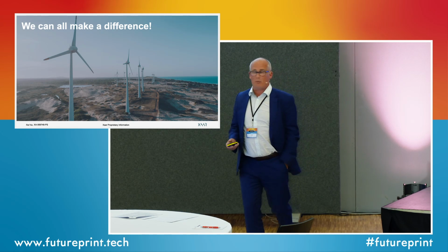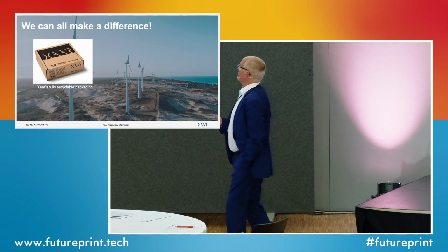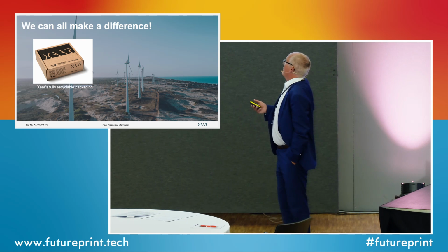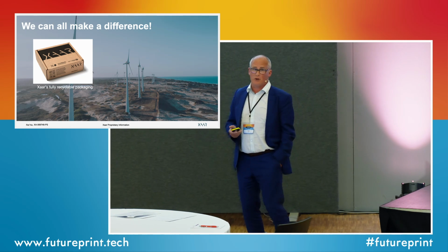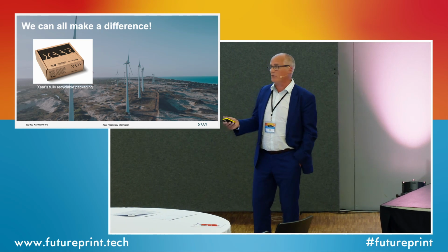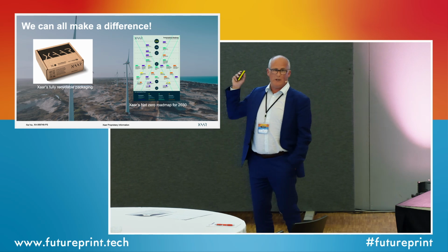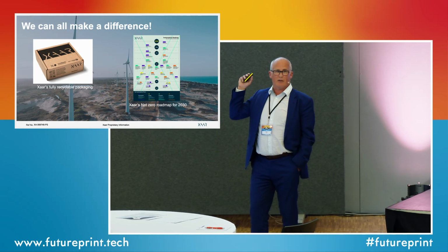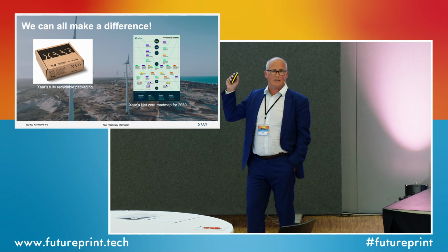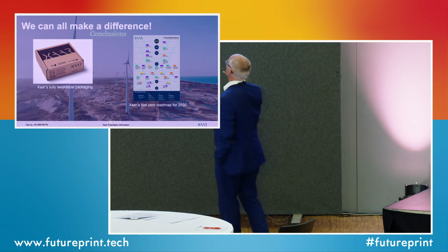And I think I come to the last point. We can all make a difference. And I think we need to lead by example. And Xaar is sort of practising what it's preaching. All its packaging is fully recyclable. We don't send anything to landfill, and all our energy is renewable. But I think the other thing is, as I said before, we need a plan. And we now have a roadmap to get to net zero by 2030. And I think that has been really hugely empowering within the business. And people have been really engaged in that, and it's really quite exciting what we're going to do.